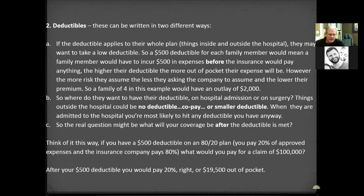Then they need to have a good understanding of deductibles. These can be written in a couple of different ways. If the deductible applies to their whole plan, things like inside and outside the hospital, they may want to take a low deductible. So a $500 deductible for each family member would mean a family member would have to incur $500 in expenses before the insurance would pay anything.